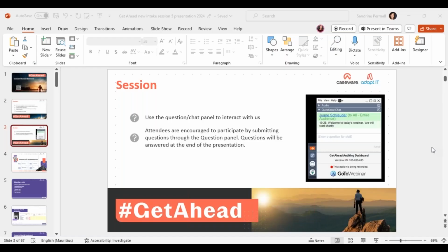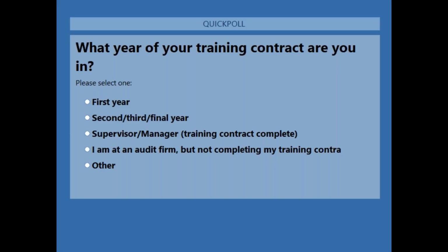The next one, I'd like to hear whether you are a first year in your training contract, or a second or final year, or a supervisor or a manager, or you're from an audit firm but have not yet completed your training contract. Apologies, I said training contract, but it's a contract, or any other. If you're a corporate, please select other. Very interesting. 30 more seconds for the poll.